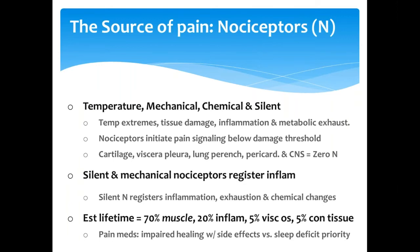Nociceptors initiate pain signaling before or below the damage threshold. The purpose of that is that it's important to try and change your experience or your interface with your environment before you reach the damage threshold rather than after. But that doesn't always happen. The faster the timeline, the more likely you're going to have damage before you can change what's happening. Cartilage, visceral pleura, lung parenchyma, pericardium, central nervous system, brain, and spinal cord have zero or no nociceptors. They have no pain receptors.